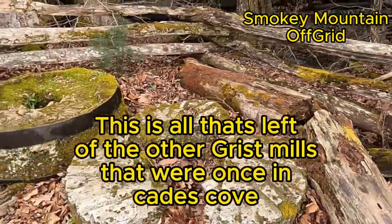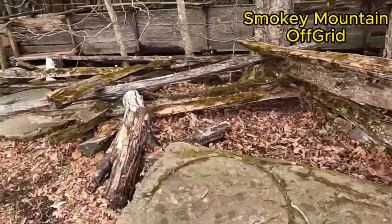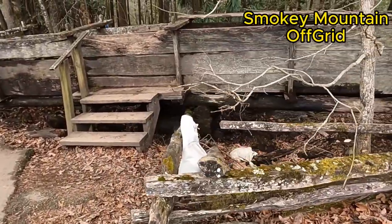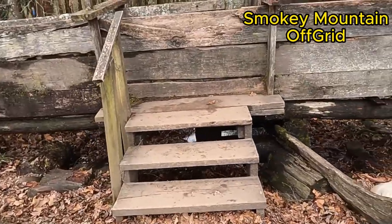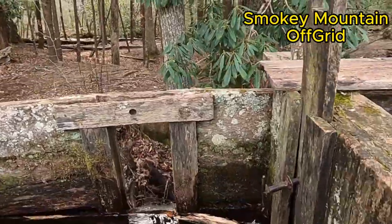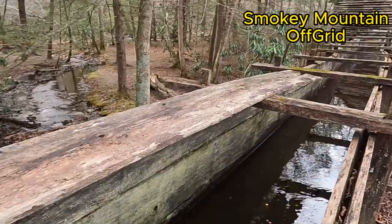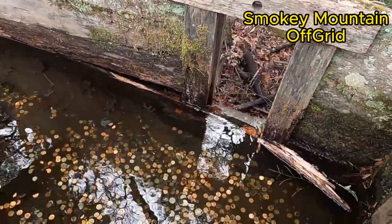Like no grist mill here or something. Mill is up there. There's no grist mill. That's the water. All the chimneys in it.